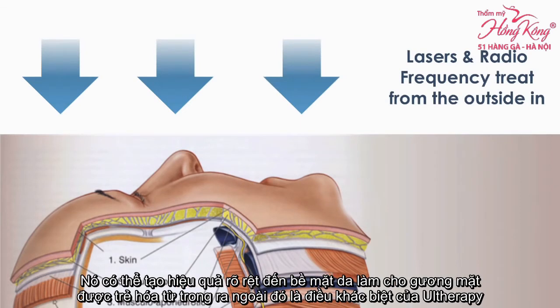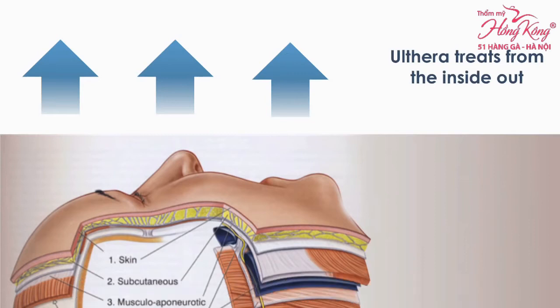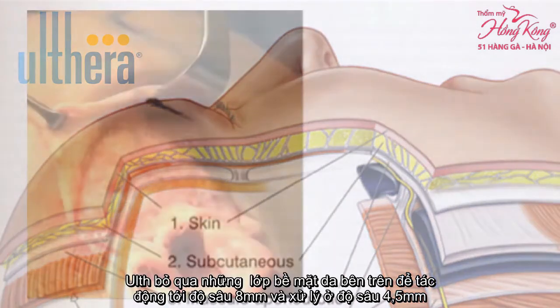Penetrating up to 2 millimeters, they can have dramatic effects on the surface of the skin. But the face ages from the inside out. Ultherapy treats it that way, which is why it's so different. Here's how it works. Ultherapy bypasses the superficial layer of the skin and can explore to depths of 8 millimeters and treat to depths of 4.5 millimeters.